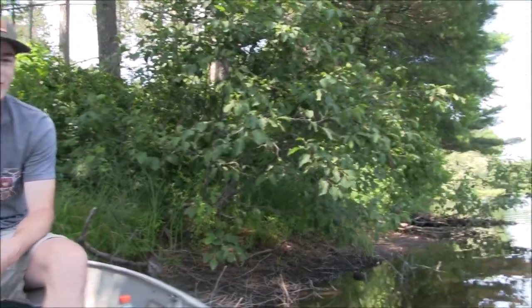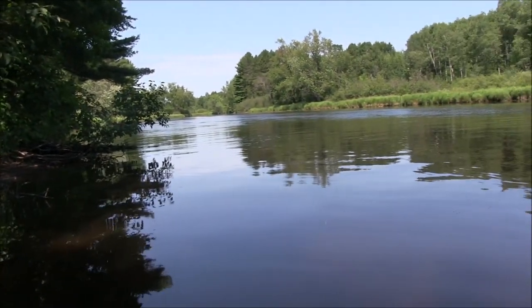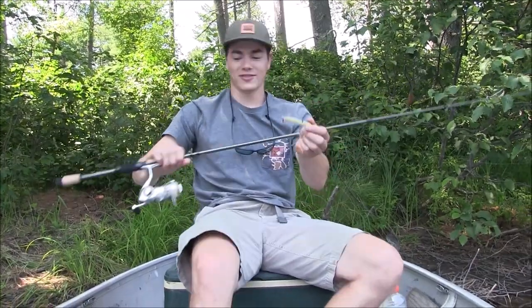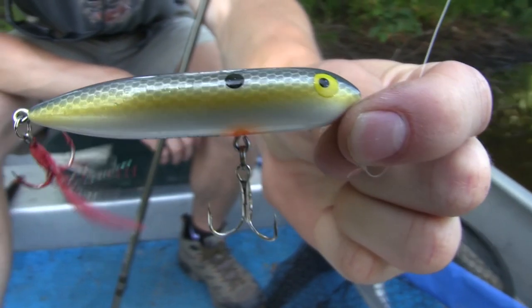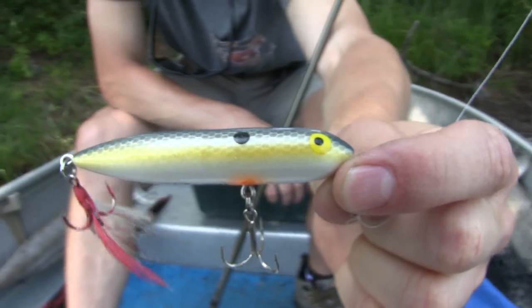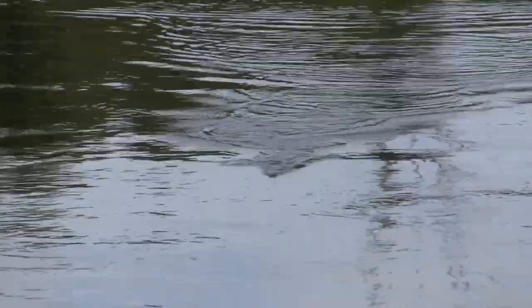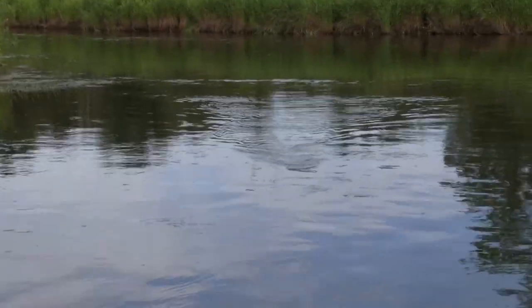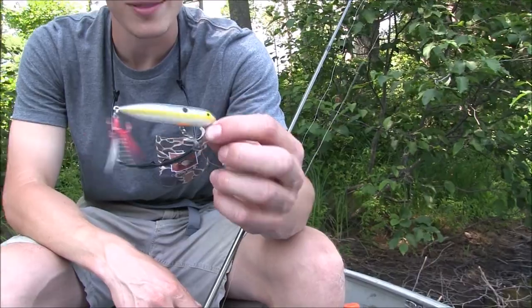Mississippi River's got big smallies, but the skinny water, it's just easier to come upon more of them in a day than the big water. Here's the goods. Head-on Zara puppy. I think this is the 3-inch, this is the 3-inch. Used the 4.5-inch too, but the puppy, this is the goods.